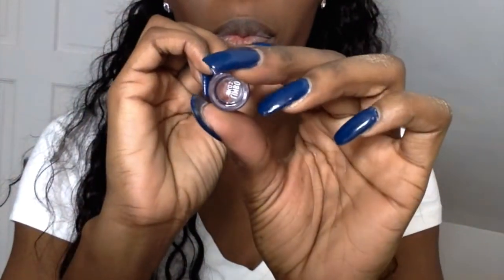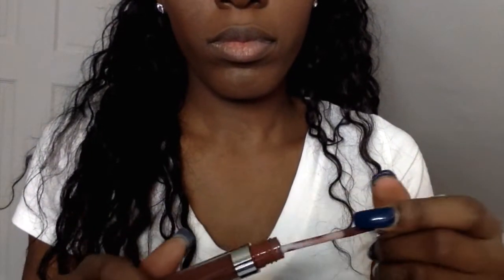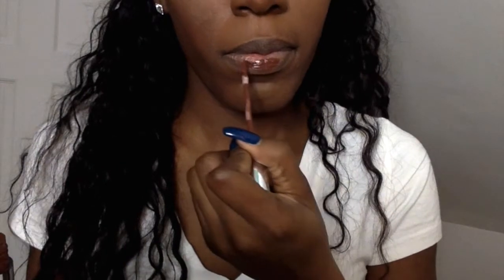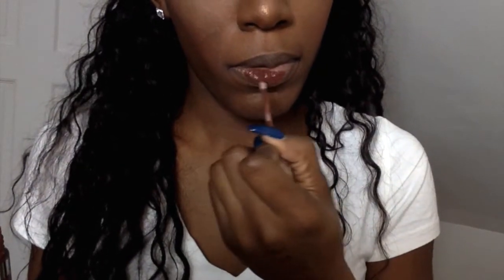Now I'm going in with ColourPop's Ultra Matte Lipstick in the shade Limbo, and I'm going to put that all over my lip so we get a nice brown.